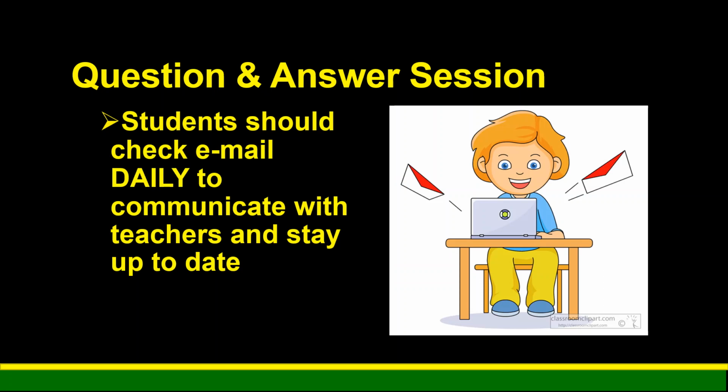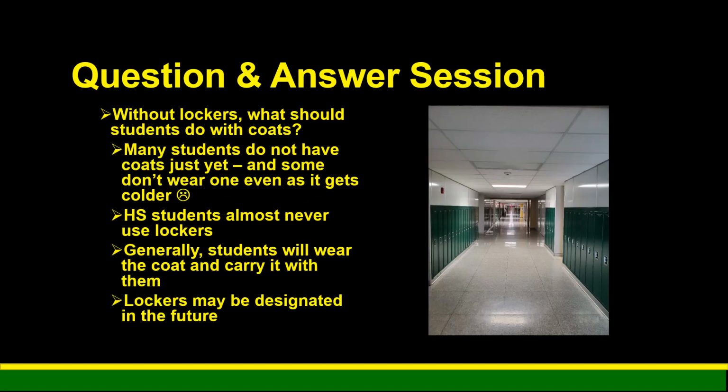A question about, since they don't have lockers, what do they do with their coats? They don't have the coats just yet. Typically, students at the high school almost never use those lockers. Even in the middle of the winter, many times they're not coming in with coats. I know it's a parent's dismay, but they do sometimes do that. Generally speaking, students will wear the coat, bring that with them.